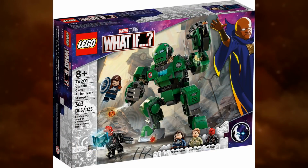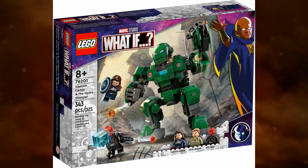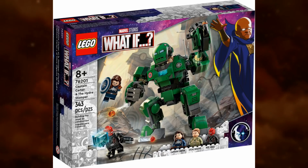Like, the mech doesn't look bad or anything, the build looks pretty cool here, it's just that I didn't want to see a mech in general. But yeah, it's still a pretty cool set, and for the minifigures here, I'm definitely going to be picking it up. One thing I did forget to point out is the Tesseract here, which is actually using the Minecraft headpiece.